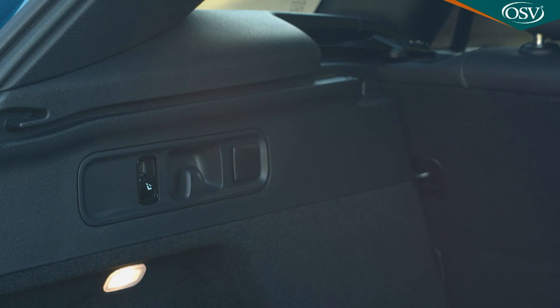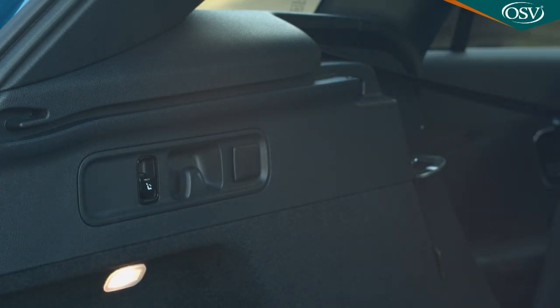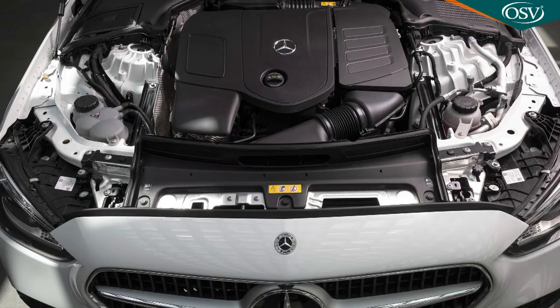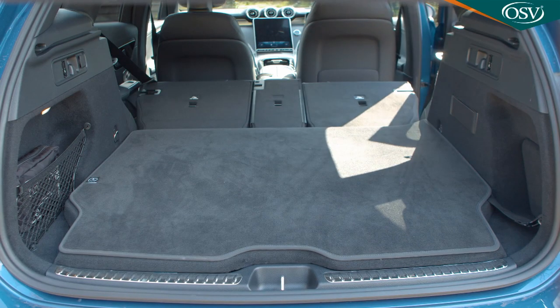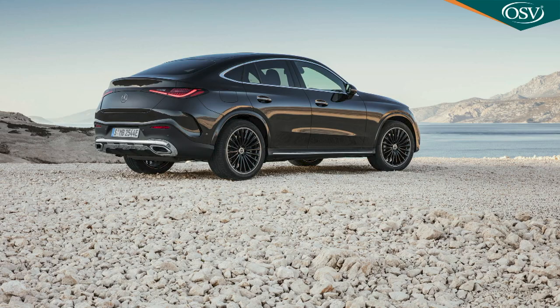When you do need to flatten everything, there are cargo sidewall switches to do it, and the backrest folds nearly flat, revealing up to 1,640 litres of space. With the conventionally engined SUV models, it's 1,490 with a conventionally engined GLC coupe. With a GLC SUV in PHEV form like this, the seats down cargo area figure would be 1,497 litres or 1,335 with a GLC coupe PHEV.